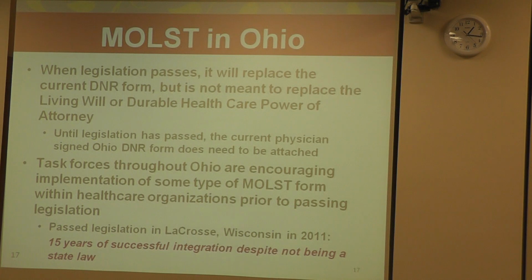I'm going to be 47 next month, and I have a living will and healthcare power of attorney. I don't have a MOLST document, and we'll talk about why as we get further into this. Living wills and healthcare powers of attorney are still very prevalent for people. It's just a certain subset of patients that are appropriate for the MOLST conversation and document, and you have a lot of those patients here, which we'll talk about in a minute.